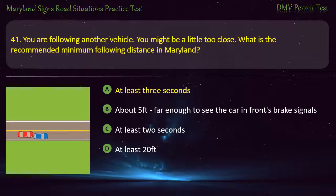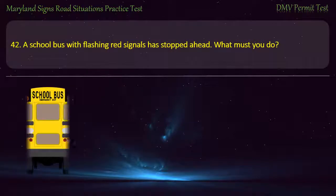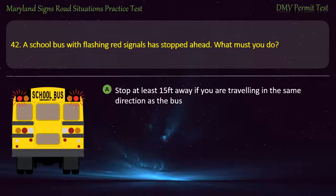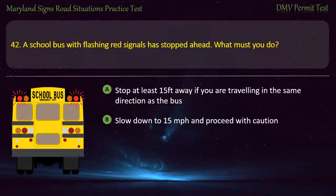Question 42. A school bus with flashing red signals has stopped ahead. What must you do? Stop at least 15 feet away if you are traveling in the same direction as the bus. Slow down to 15 miles per hour and proceed with caution. Stop at least 20 feet away. Proceed with caution. Answer. Stop at least 20 feet away.